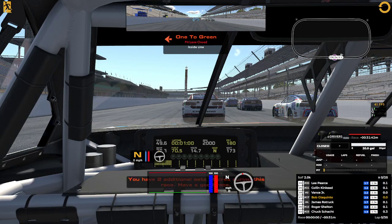You have 2 additional sets of tires during this race. Have a good race. The number 1 car is a 2,400. The 30 car is a 1,500. The track temp is 94. The air temp is 78 Fahrenheit, 35 laps. So follow car number 20.